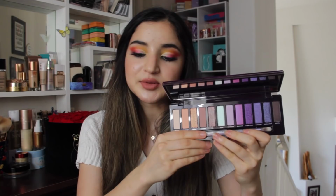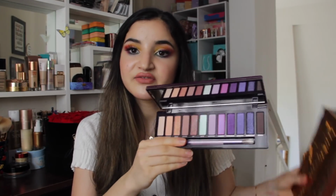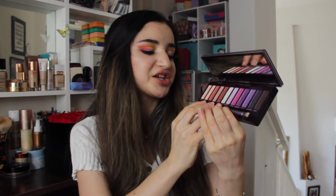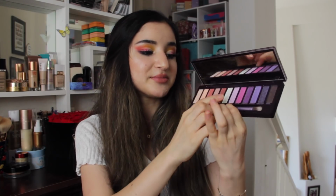This does have the problem that most of the other Naked palettes, with the exception of Naked Honey and Naked Heat, have, in that it's pretty much matte free. There are 3 matte shades in here: Mind Slip, Hacked, and Optimized, and they're all very pale shades. In that respect, I think Urban Decay kind of took the easy way out, in that they avoided making a really bad formula for this palette by not making any challenging shades to formulate.